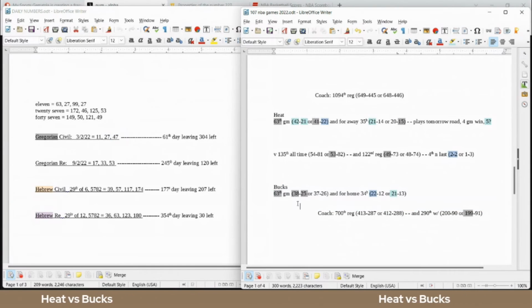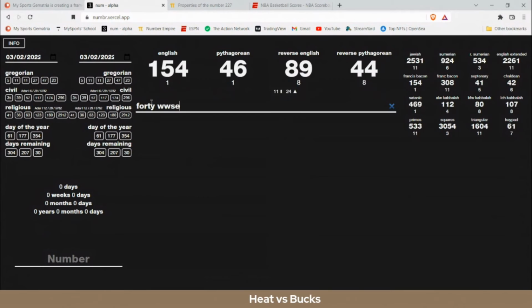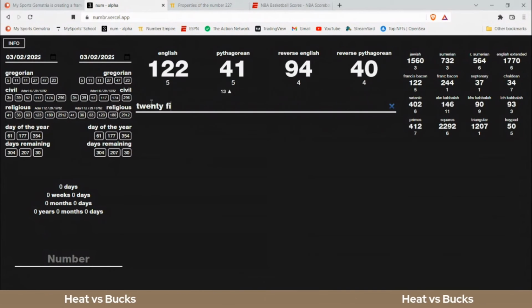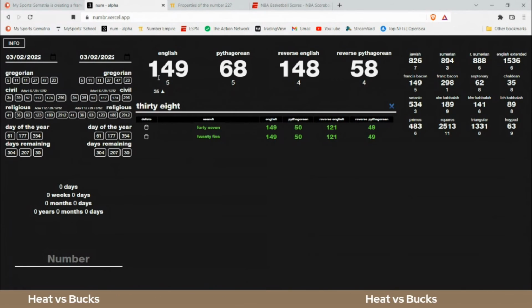The Bucks would become 38-25 for a season record with a win on a day with 47 date numerology. 47 and 25, if I can spell, 47 and 25 are identical in all four base ciphers. Both of them sum to 149, just like the number 38 sums to 149.